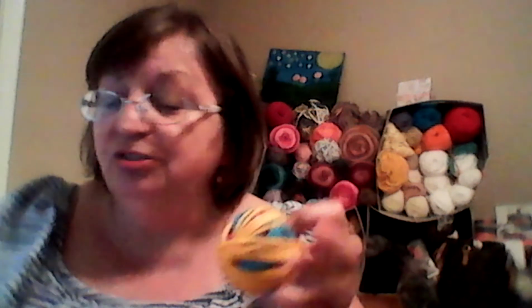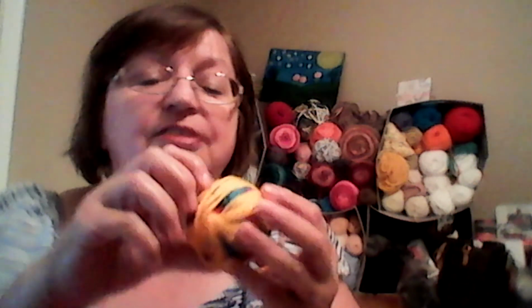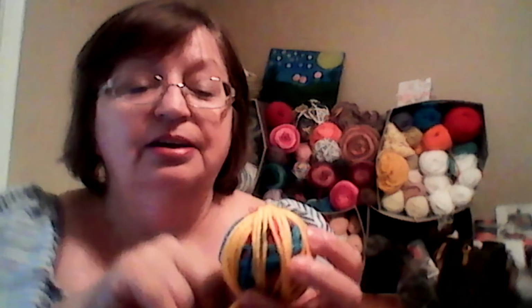I'm going to collect all the scraps. These are all from the shawls that I was working on, you guys. I have a nice little collection, and I'm going to keep making it bigger, and then we'll put them together.